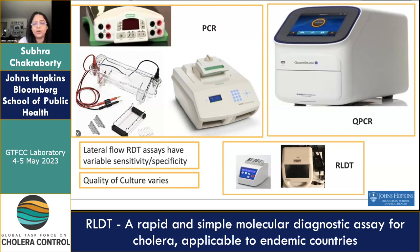On the other hand, the RLDT is simple. It only needs a heat block and a reader, and it's rapid. It needs a minimal 5 minutes of hands-on time. But even being a simple assay, it is very sensitive, and the sensitivity is comparable to qPCR. We compared with qPCR, and the LOD is the same. So with that, I will leave it here to think about. Maybe RLDT could be used in field sites and also in the lab, but that's for discussion.